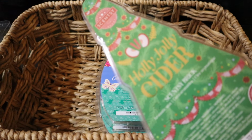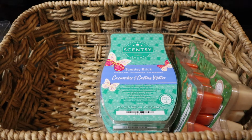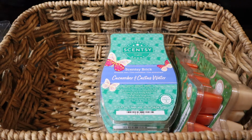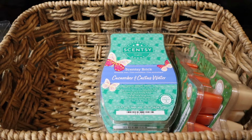Here we have Holly Jolly Cider, which I never even got around to warming. Oh my gosh, I think the holidays just went too fast this year, but I really like this one. I'm actually kind of excited for next holiday season to roll around to bust this one out. Here we have Candy Apple. Now this Candy Apple, I am actually specifically saving for this next fall. Oh, this is delicious, and this is going to be a great fall transitional scent for me. So even though it is marketed as a holiday scent, I think this is giving me some fall vibes.